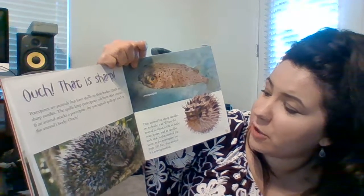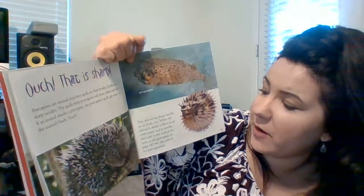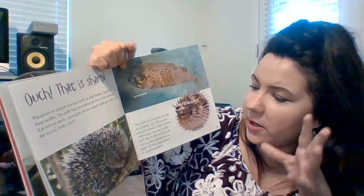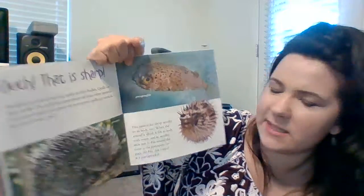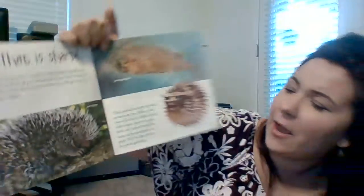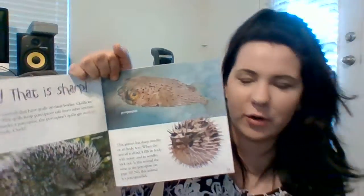This animal has sharp needles on its body too! When the animal is afraid, it fills its body with water and its needles stick out. Is this animal the same as the porcupine on page 18? No. This animal is a porcupine fish. Pucker fish.